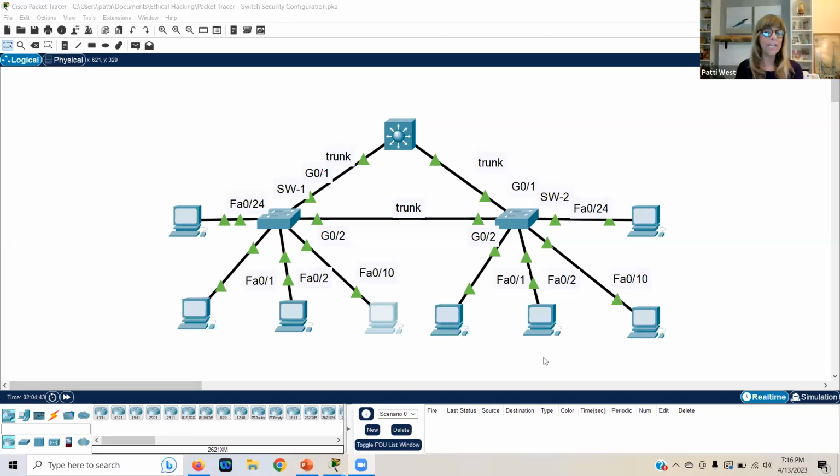Okay, are you seeing Cisco Packet Tracer now? Yes, looks great.